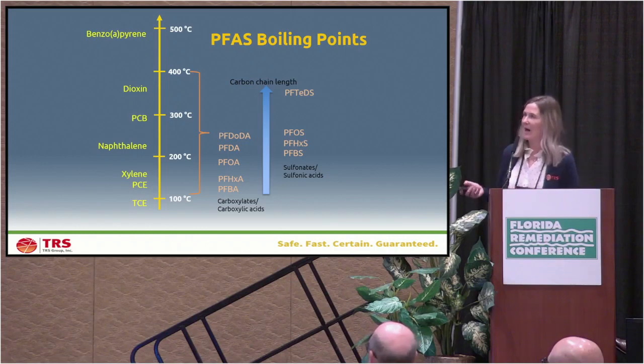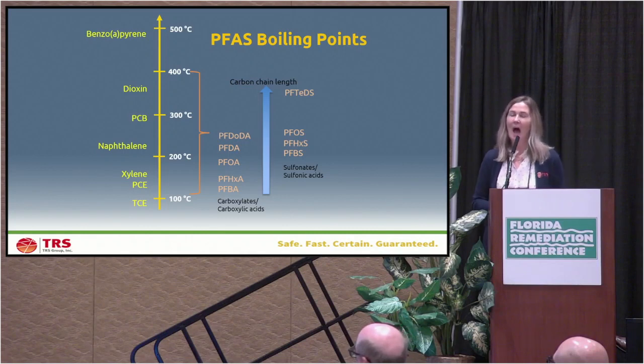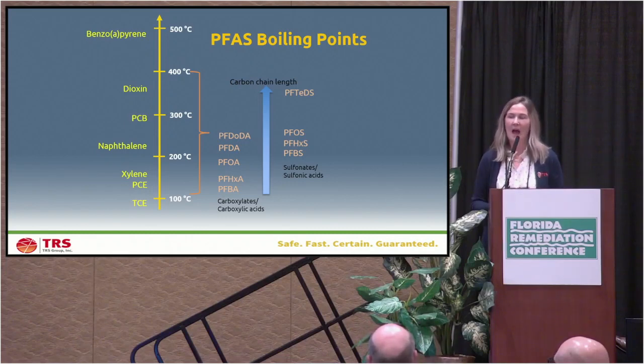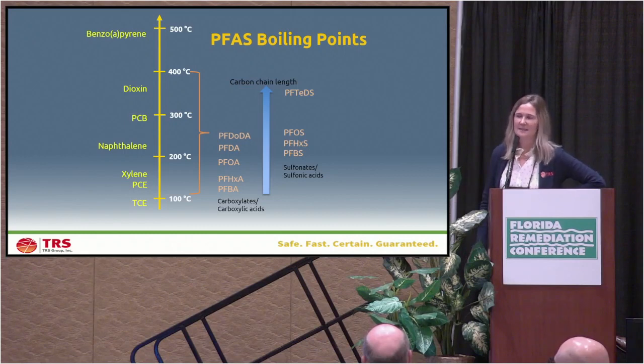And this is just a plot with temperature on the left-hand side of the screen, starting with 100 degrees, so right around our chlorinated solvent type of goals at the very bottom, all the way up to 500 degrees. On the left-hand side, you see a lot of different compounds that are not PFAS related. But those are just examples of thermal remediation projects that have been completed for those types of contaminants of concern. You can see the history of thermal includes a lot of different temperatures that have been the goals of some select projects. There's not many high temperature projects out there, but there's certainly some great examples of getting to temperatures that are necessary to release these PFAS compounds as well.